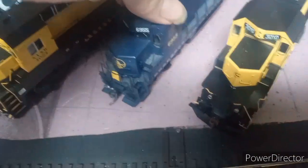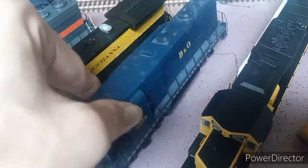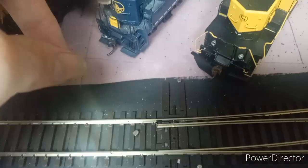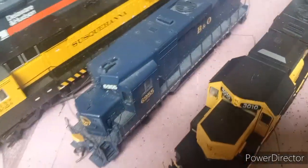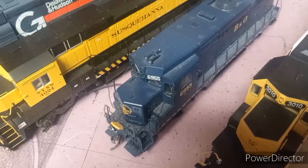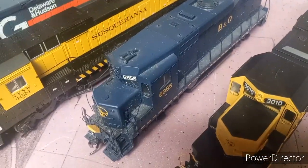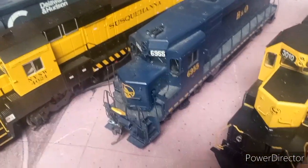Next we have Baltimore and Ohio 6955. This is a GP30. This is a Life-Like Proto 2000, and of course, with the problem with those locomotives, this locomotive has the same issue. The previous owner, the gears broke on him, and he just took them out. I have to take this locomotive apart, see exactly what he took apart, so I know if I just need the gears or if I need more parts besides that.